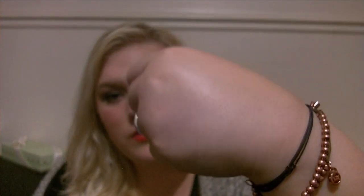Swatched this. It feels amazing. Like, I can't even explain how great. Okay, there's what it looks like. Let me rub. You can tell the coverage is pretty high for a tinted moisturizer, but it just feels so smooth. Like, if this is what it feels like on my skin, I'm gonna love, love, love this.